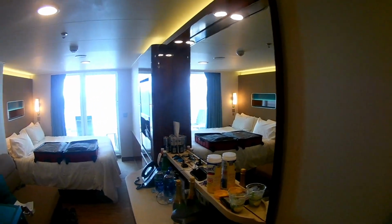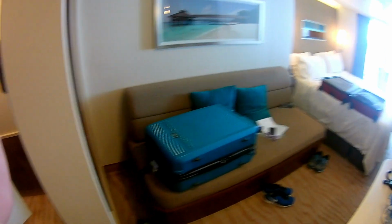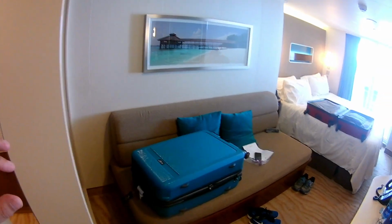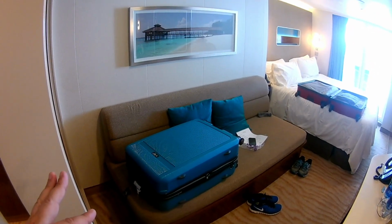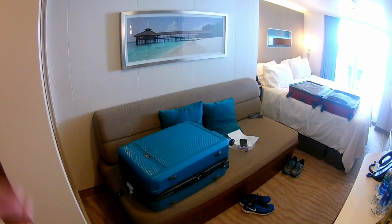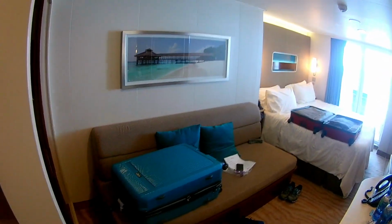So we're going to walk back out from the bathroom, and we immediately have a couch, which I believe can turn out to be a bed for someone. It's just Johnny and I, so we don't need it. But we do have a couch for sitting purposes, which I kind of like, because sometimes when you come back to the room, you just want to sit down. You don't want to necessarily lay in the bed. So you have a nice couch to the left.